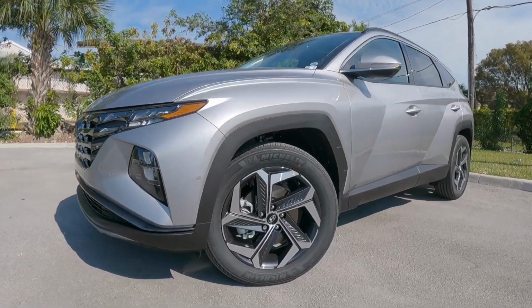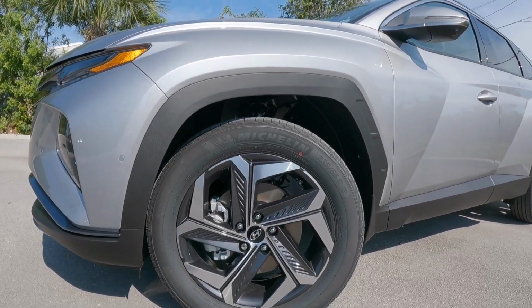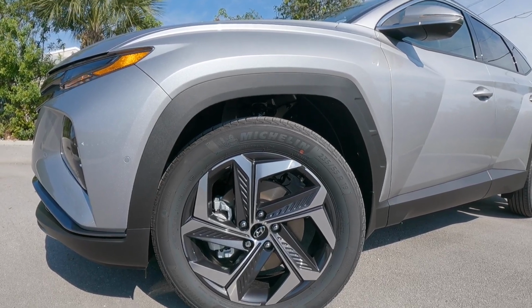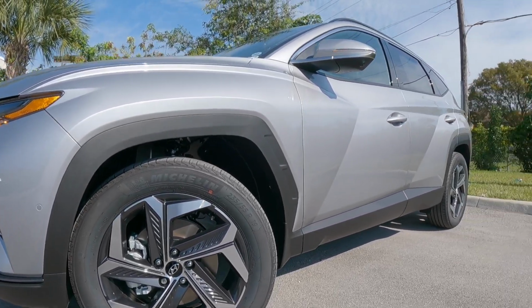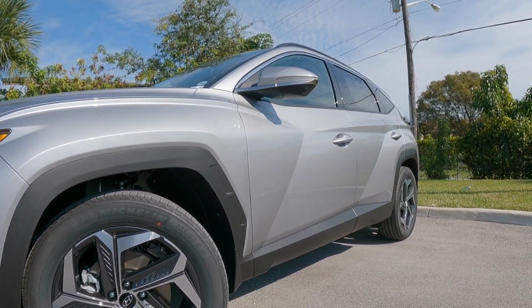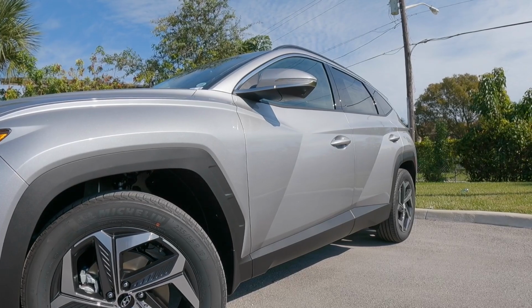Looking at these tires and wheels here, very aggressive rim design. These are a 235/55 Michelin tire wrapped in this 19-inch rim design. It looks really good with this silver exterior color. As you guys can see here, look at those very sharp body lines here. Whoever designed this car, they have a thing for angles, and I think the Tucson looks very good for this current generation.